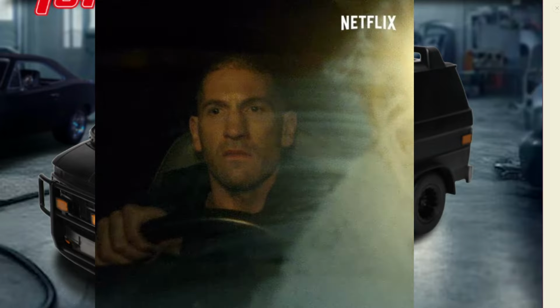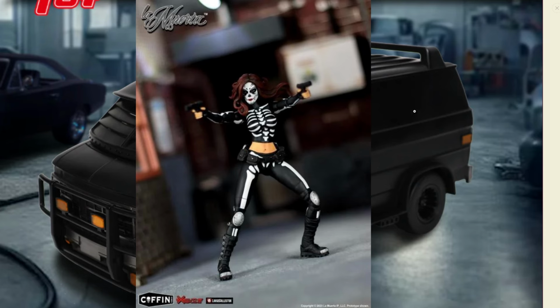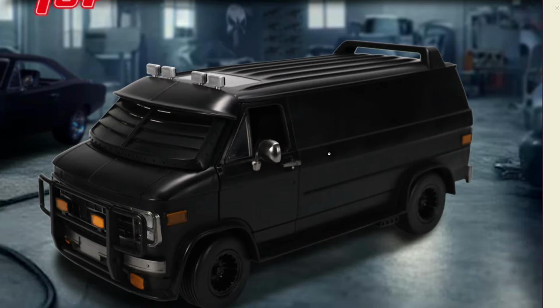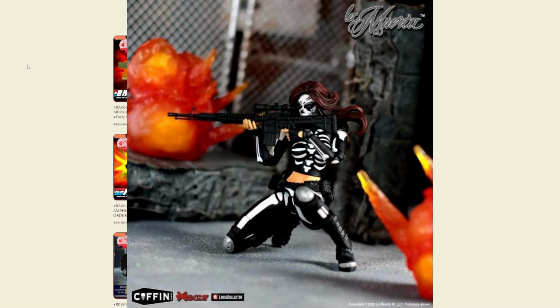Stick the Punisher in here, and then, for a dynamic duo, stick Lamorta on the other side from the Loose Collectors. Stick her on the other side, hanging out the window, busting those dual pistols, or hanging out the back, you know what I'm saying, with a long rifle in her hand. Great vehicle. I think it looks phenomenal.